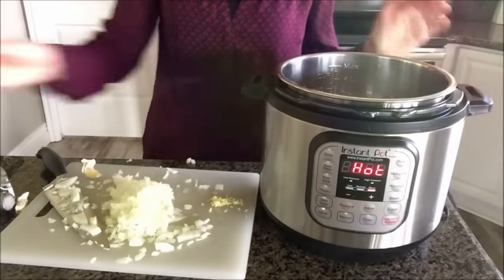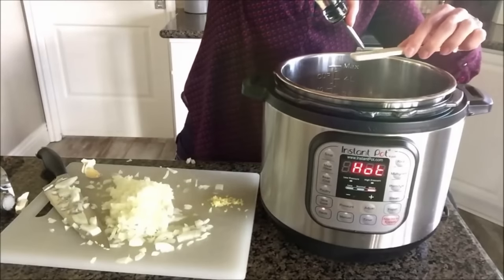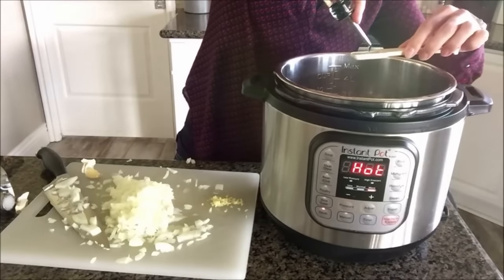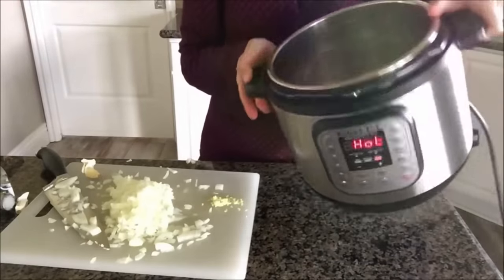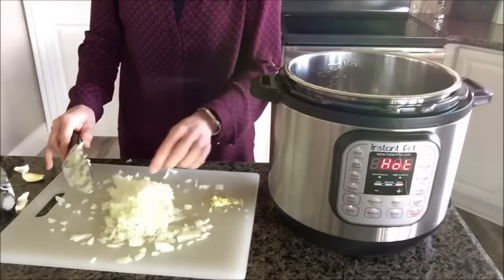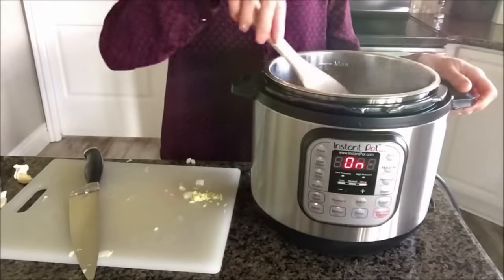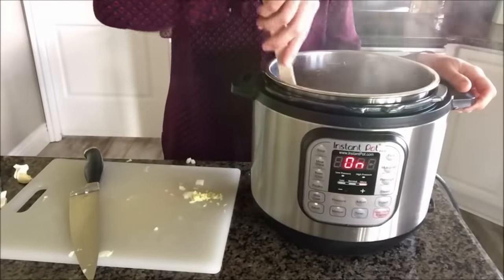Once the pot says hot, we're gonna add in our oil. Teaspoon of olive oil. And just swirl that around so it covers the bottom of the pot. And then add in just your onion, not the garlic yet, or else it will burn. Go ahead and stir the onion. Just get it coated with the oil really well.